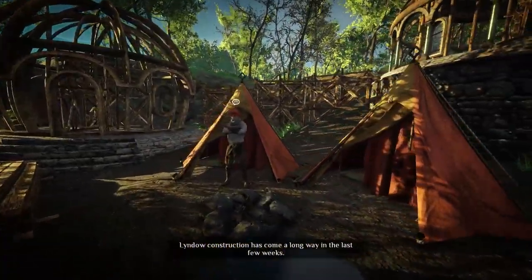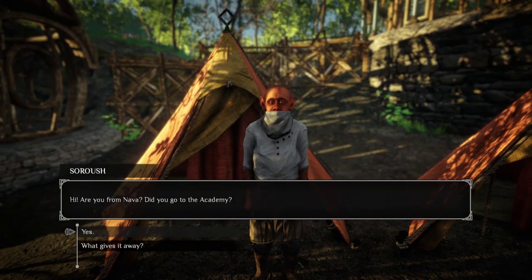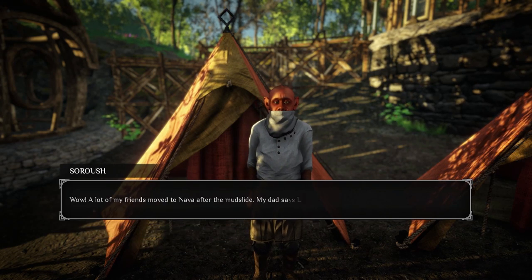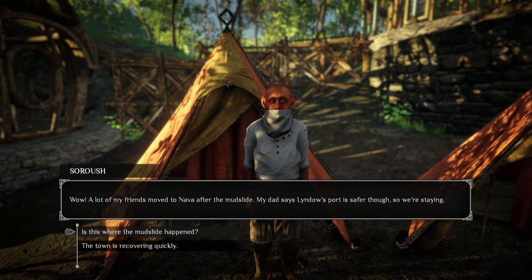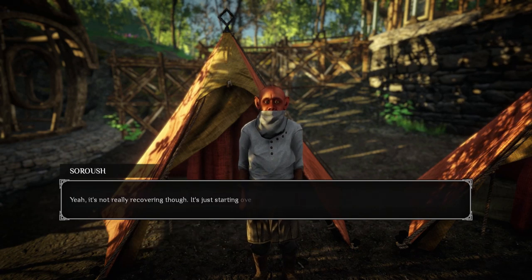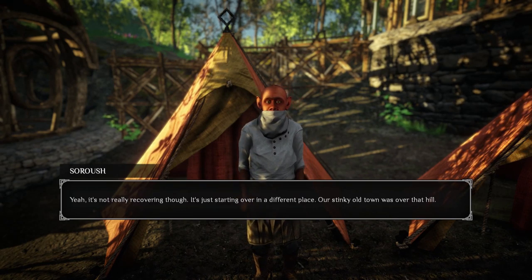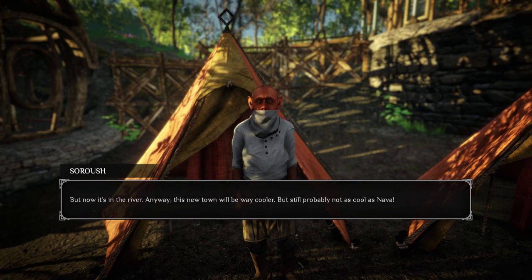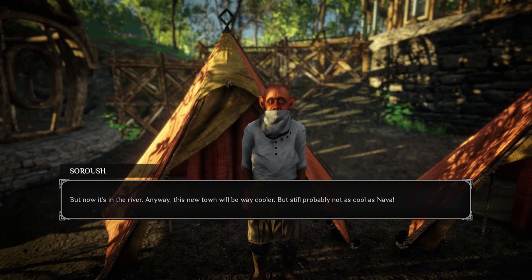There's someone over here. Who? Sarush? Hi, are you from Nava? Did you go to the academy? Yes. Wow, a lot of my friends moved to Nava after the mudslide. My dad says Lyndow's port is safer though, so we're staying. The town is recovering quickly. Yeah, it's not really recovering though. It's just starting over in a different place. Our stinky old town was over that hill. But now it's in the river, and anyway, this new town will be way cooler. But still probably not as cool as Nava.